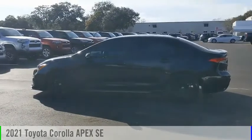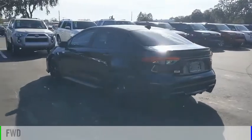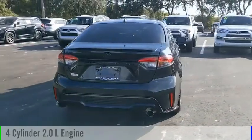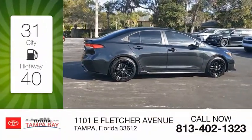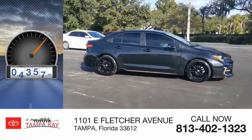Come test drive the 2021 Corolla. This vehicle is powered by a front-wheel drive, four-cylinder, 2.0-liter engine, and comes with a continuously variable transmission. Great fuel efficiency saves you money by requiring fewer trips to the gas station. This vehicle has less than 9,000 miles.